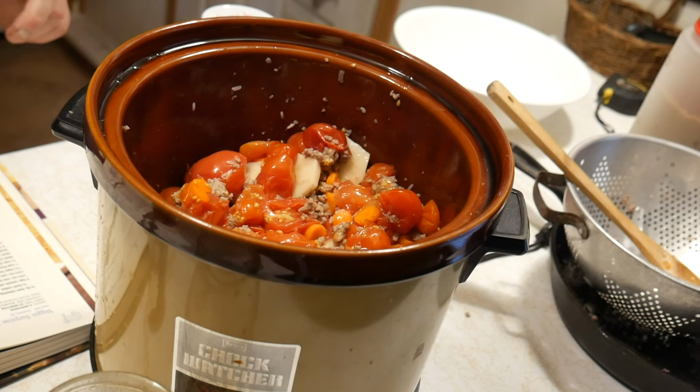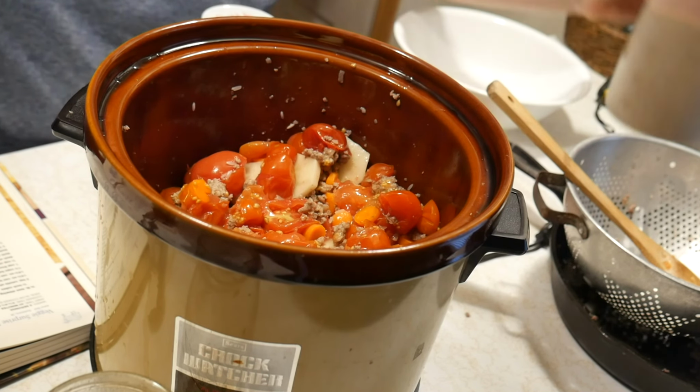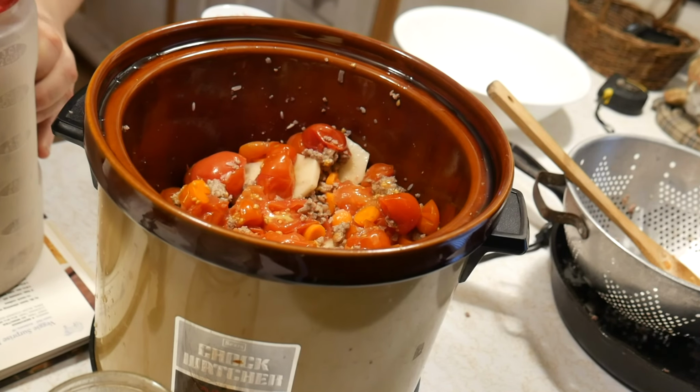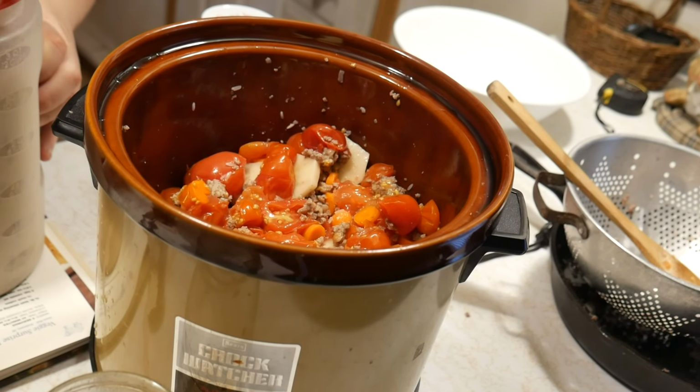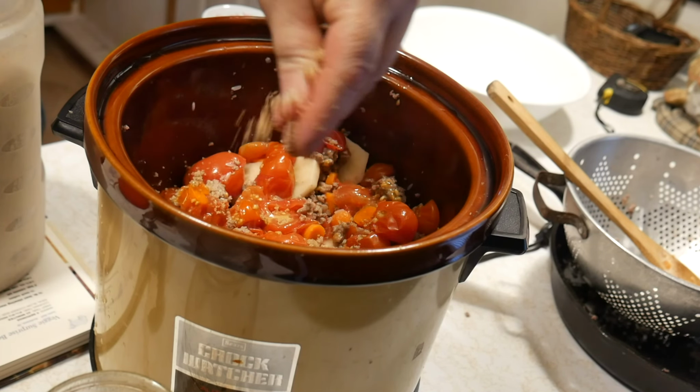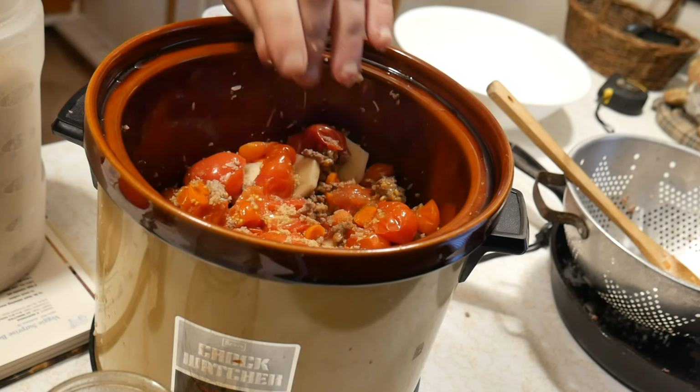And then one last thing I'm going to do, which I enjoy doing in a casserole. Now this is a crock pot meal, and it does not call for this, so this is added. My ingredient I'm going to add is about a teaspoon of brown sugar over the top.